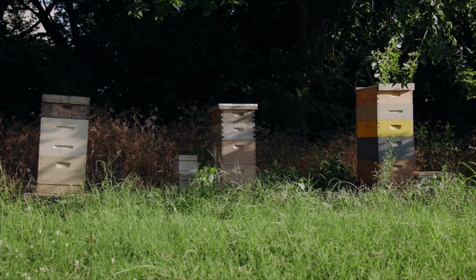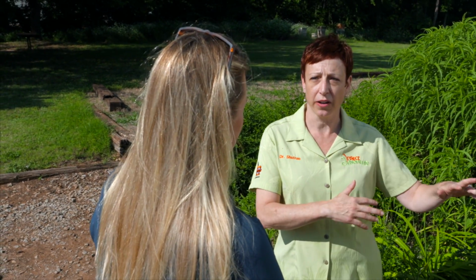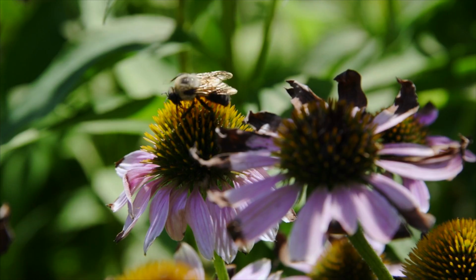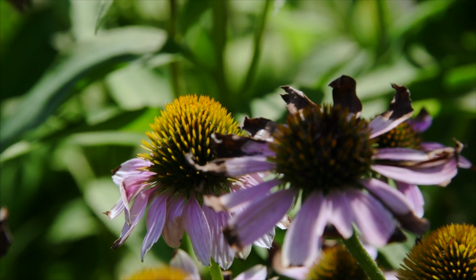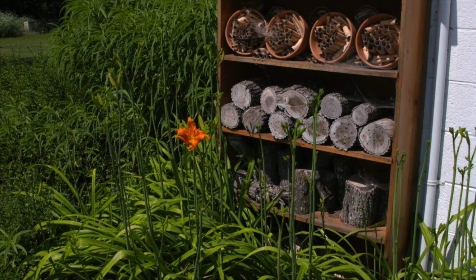Okay. So honeybees are imported, they're not native, and our mason bees and leafcutter bees are all from this area. They're adapted to this area. They work really hard. Some statistics say twice as hard as honeybees do to pollinate, so they're super important. Okay, and behind us we have a mason bee home that you've created, an insect hotel, basically.